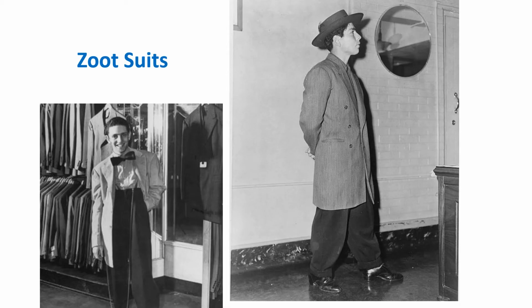In World War II, there were restrictions on everything, obviously to conserve for the war effort. Things like metals and gasoline and rubber, but also fabric. And the government would tell clothing manufacturers how much fabric they could use. And among many young people, one result of that was the so-called zoot suit.